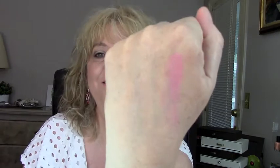And for my cheeks, this is the Physicians Formula Happy in pink. And it's packaging like that. It was so pretty with the little hearts. You can still see them, but I have really used this a lot. And so here's the color there. Just a pretty pink.